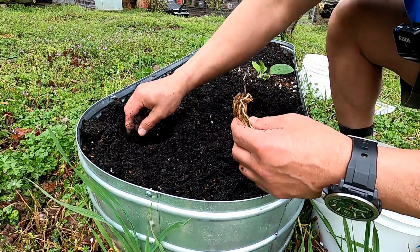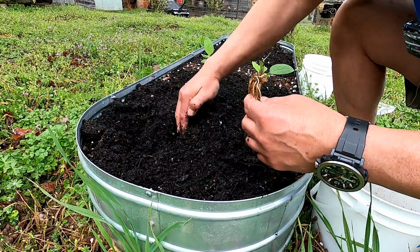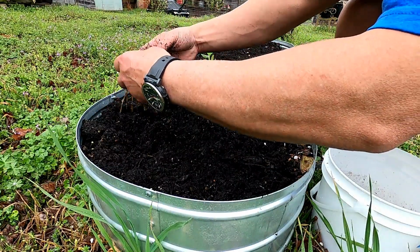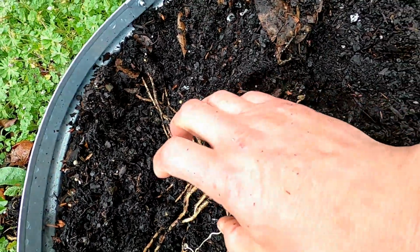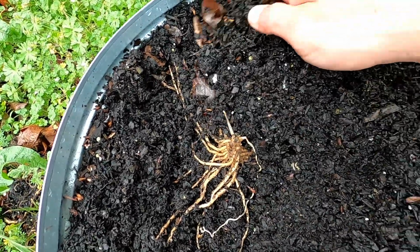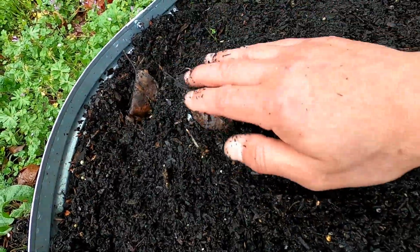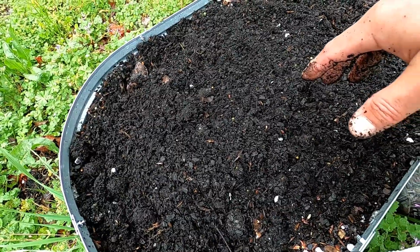Take a little bit of soil, mound it up in the middle, take you off the tripod, and I'll show you here in a second what I'm talking about. I'm going to spread those roots apart. All right, and that's what it looks like. So you just mound up a little bit in the center and then set that crown right on top of that mound, and all we're going to do is just cover them up. Let me get the rest of this asparagus planted in, and we're going to rock on.